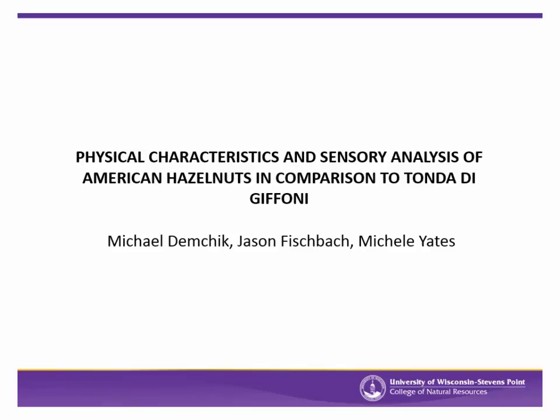Okay, I'll start by saying why I picked Tonda di Giffoni. That's actually one of the standard European hazels. It means "round one from Giffoni." It's like the roundest of the European hazels, and it's a quite high quality hazel, actually.